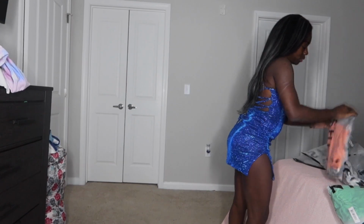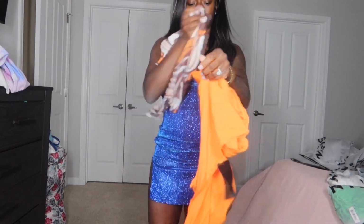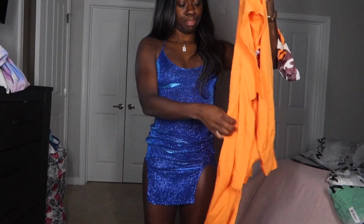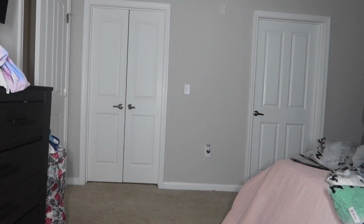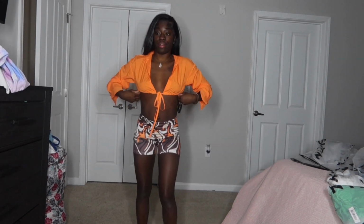So now I'm gonna try on this. It's a two-piece. So it's some shorts. It's giving brunch. Some shorts and a tie top. I don't know what's going on. Y'all have the shirt on upside down. Okay. So, it definitely needs an iron.